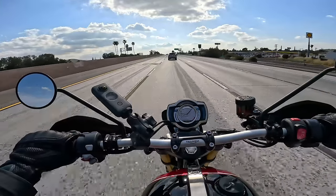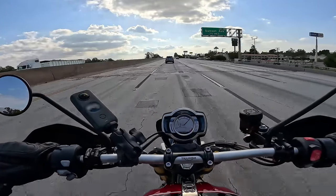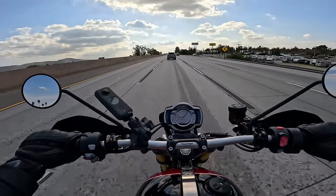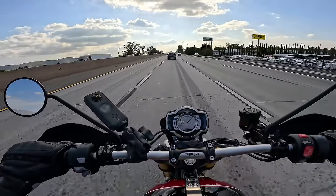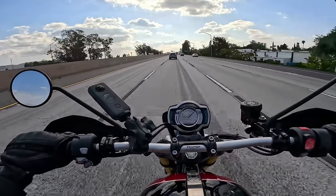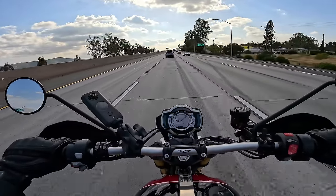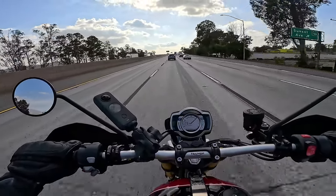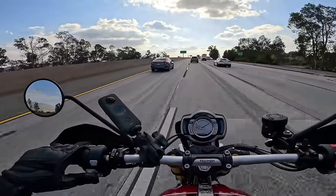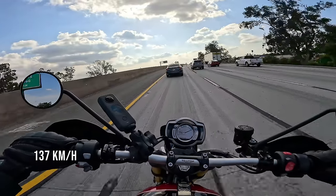Here are the good things. The bike has plenty of power to do this. The engine, even though it's spinning at 4,000 RPM, doesn't feel buzzy or like it's working very hard at all. So that's good. The bike's very stable, very composed. Now the downsides, what are the downsides? Well, let me pull in behind this car here. 85 miles an hour now.